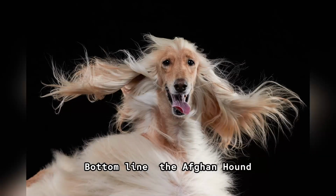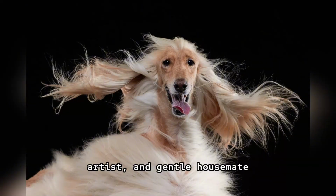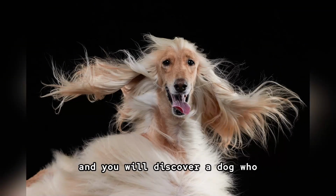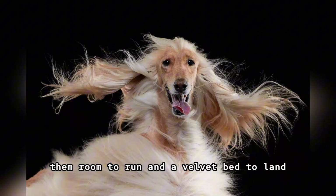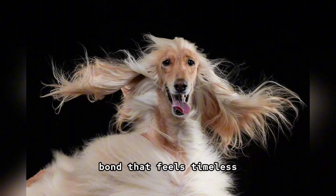Bottom line, the Afghan Hound is elegance with a heartbeat: athlete, artist, and gentle housemaid. Respect the independent mind, build in safe sprints, embrace grooming as a ritual, and you will discover a dog who makes ordinary days feel cinematic. Give them room to run and a velvet bed to land, and they will give you a bond that feels timeless.